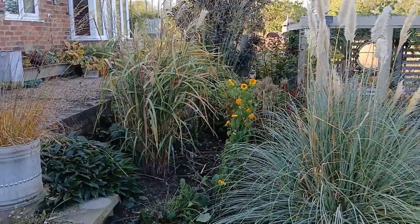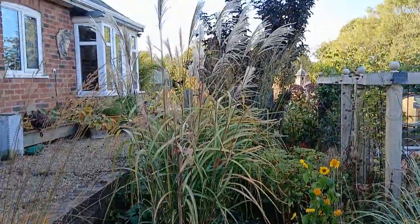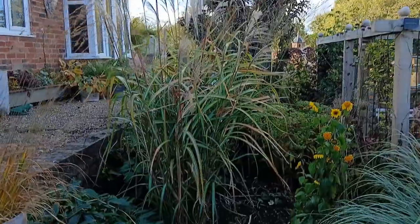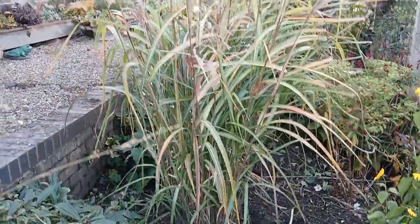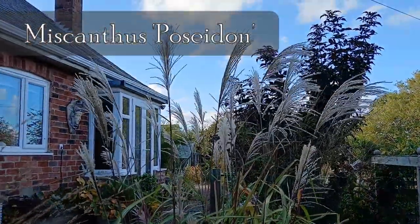It's best to really move your grasses in spring if you can, but as I said on a previous video, I'm quite used to moving them. And I moved this one, and I took a chance to take a split off it. It's a very robust and strong grass, this one, and this is Miscanthus Poseidon, and it's a beauty.